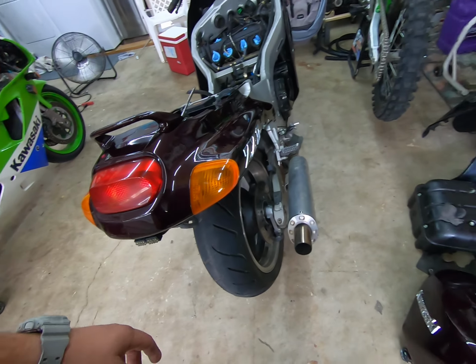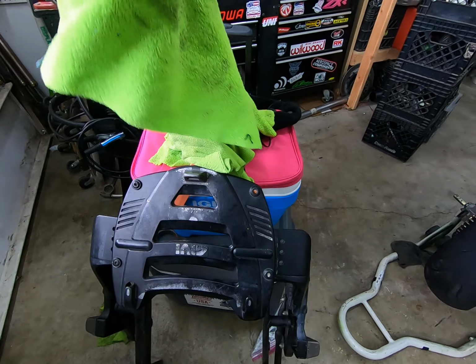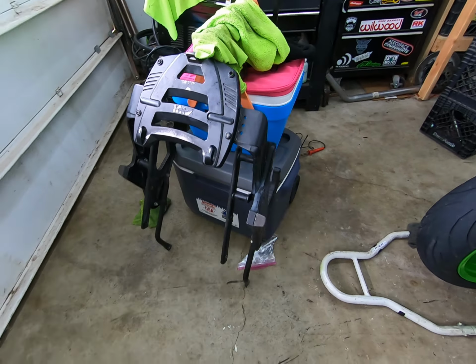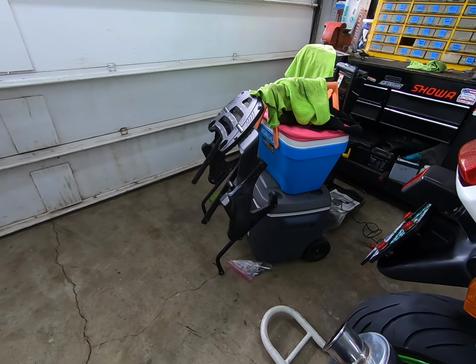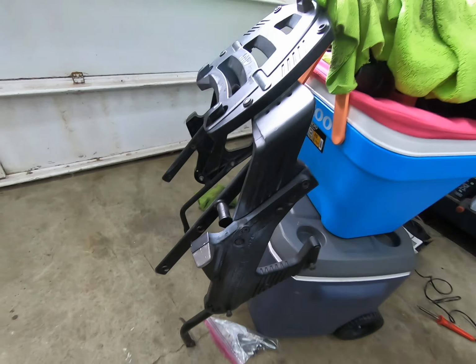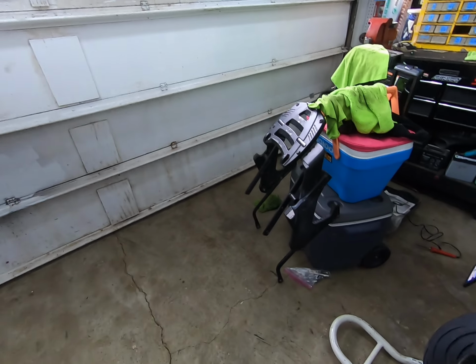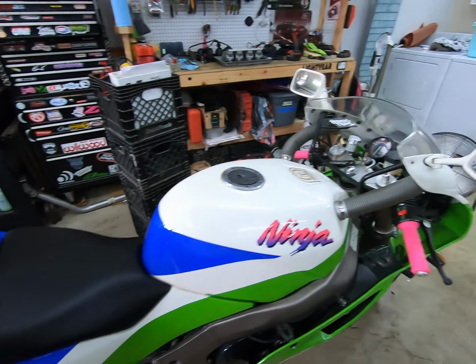But another thing that comes with it, which is kind of cool, I'm gonna get rid of because I don't really care for bags. I forget what the brand is called. It's GIVI or something, I don't know, something weird. But it's a bag system. You put one bag on each side and the bag in the back for kind of a sport touring situation.